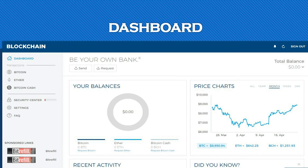This is what your dashboard would look like. Here's your send and request. With blockchain, you're now able to buy Bitcoin using your bank account. In a lot of the states, not all, you'll see buy and sell Bitcoin. Click there, and see if your state is listed as a place that you can buy and sell Bitcoin from if you're in the United States. Other countries have been able to do that all the time. I'm not sure all of the countries are able to do it, but if you open up an account with blockchain, you can check to see if your country will allow you to buy and sell Bitcoin through blockchain, okay? Really and truly, it's just that simple.